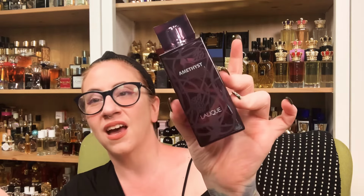And then the last fragrance is one that I find myself just loving so much that I've been layering this with just about anything, and it's Lalique Amethyst. This is, again, a berry pie. So if you want more citrus, more woods, more aromatics, more vanillas, sometimes you might want more berries.